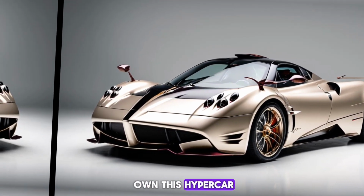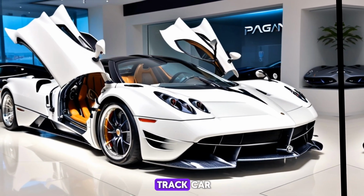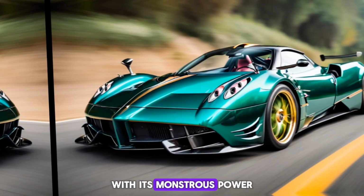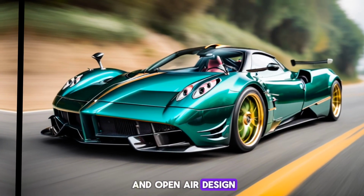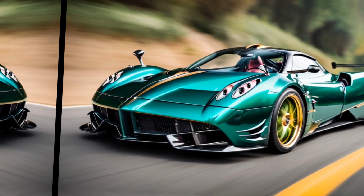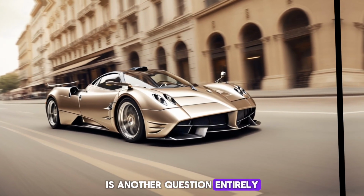So, is the Pagani Huayra R Evo the ultimate track car? With its monstrous power, cutting-edge aerodynamics, and open-air design, it's certainly a contender. Whether you'll ever get behind the wheel of one is another question entirely.